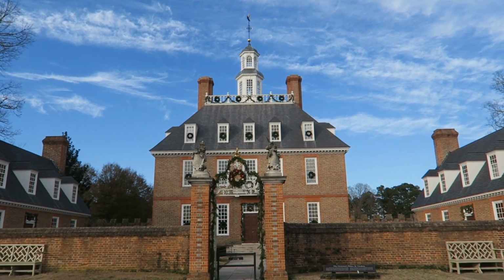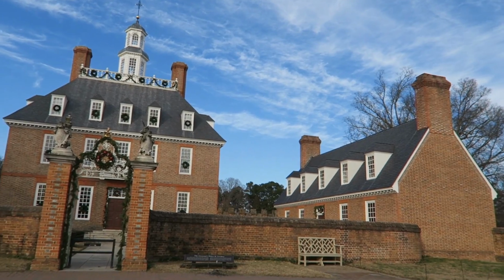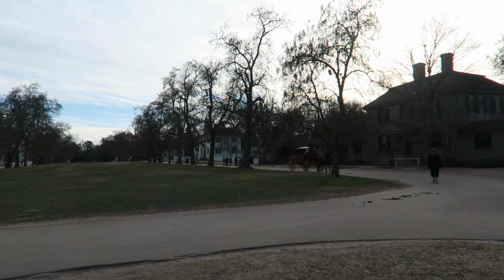We're going to tour the Governor's Palace next. We've done this before, but it's been many, many years ago. From this view, you have a really cool vantage point down through Colonial Williamsburg.